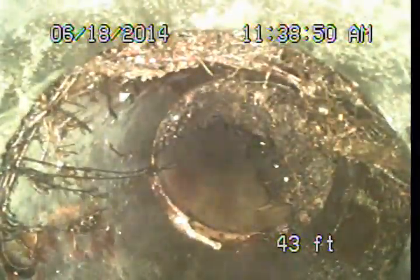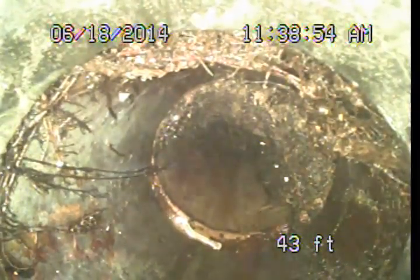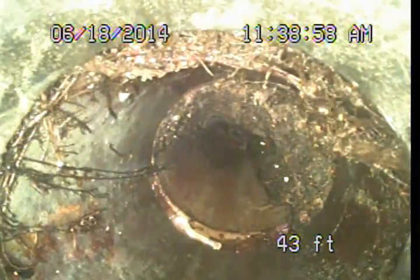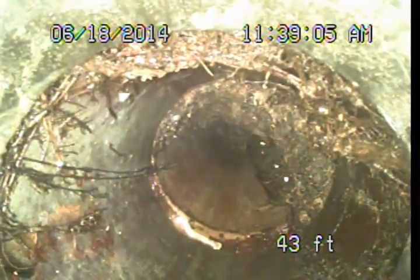What we're also looking at here is a connection from a modern plastic to that old clay right in this area, and that's also got roots coming in. That connection, being a newer style pipe, newer methods of connecting the pipe, is intended to be impervious to roots. Use a coupling that seals that pipe up. So this is the area that I was mentioning is a little bit of a substandard repair.